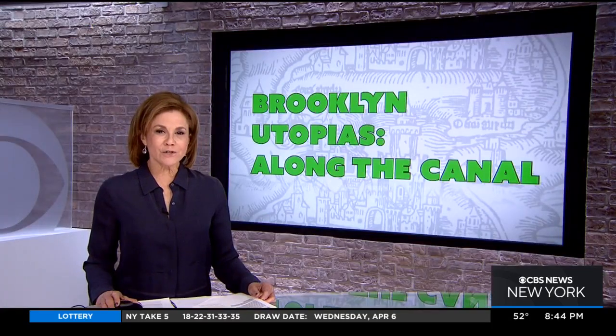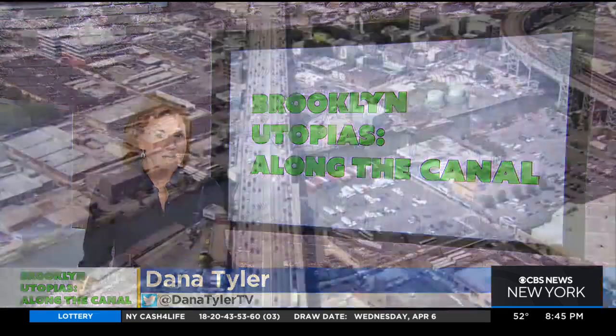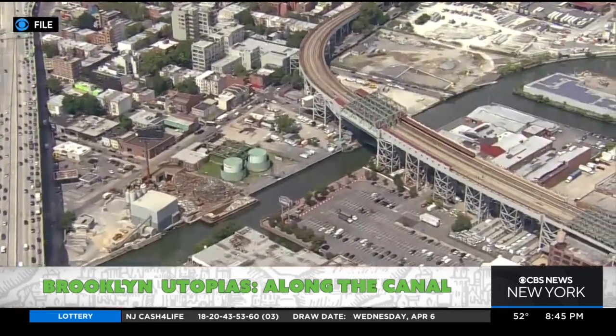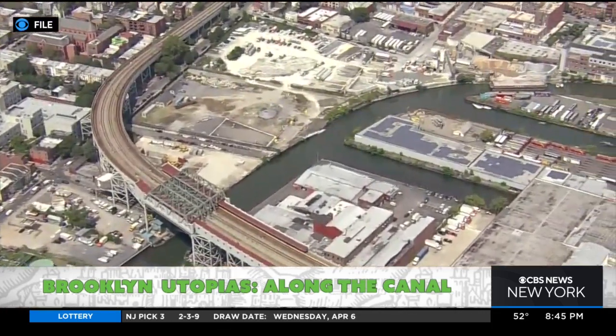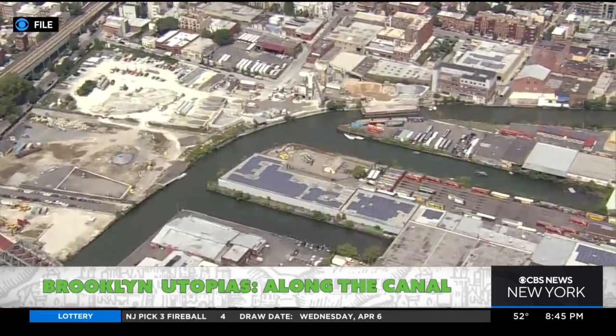Gowanus Canal cuts through the heart of several Brooklyn neighborhoods, including Red Hook, Carroll Gardens, and Cobble Hill. The canal is just under 2 miles long. The waterway is considered one of the most polluted in the country. As the industrial neighborhood gentrifies, new residents are reimagining their community. And now a new art project envisions what life along the canal could look like.